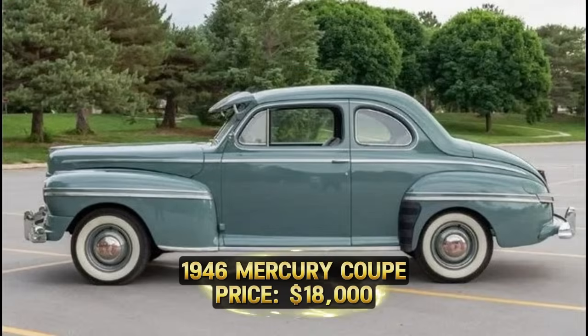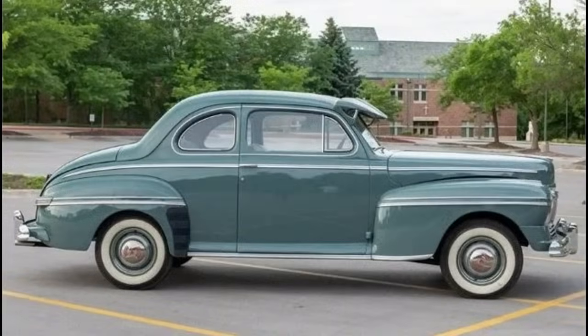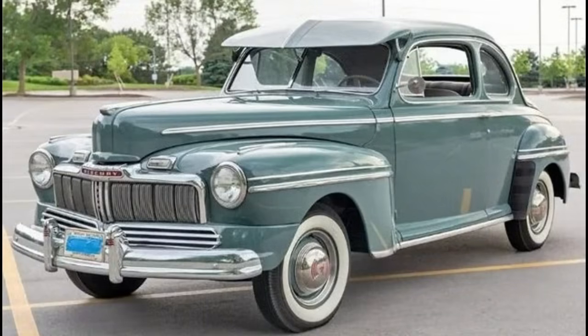Number 14. 1946 Mercury Coupe. Price, $18,000. Location, Cadillac, Michigan. This beautifully restored 1946 Mercury Coupe represents post-war American style with smooth, flowing lines and understated elegance. Finished in a classic green exterior over a gray interior, this full-size Mercury captures the essence of late 1940s motoring and has been carefully brought back to its original condition.